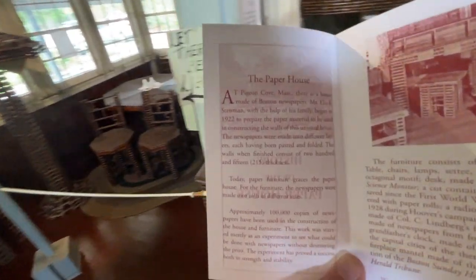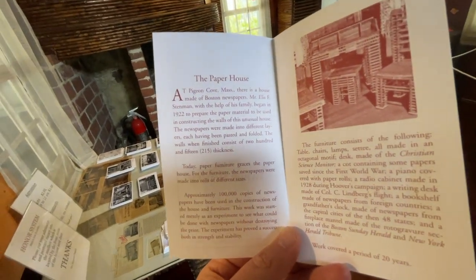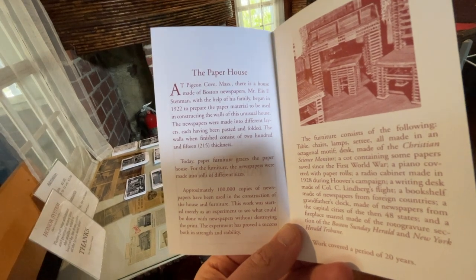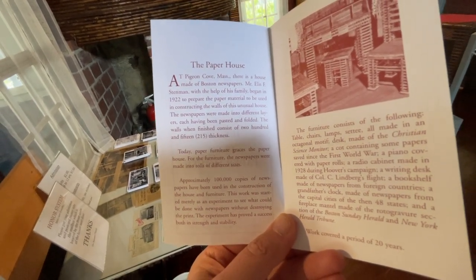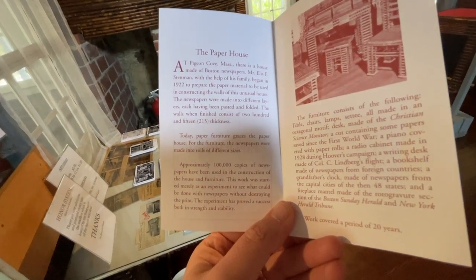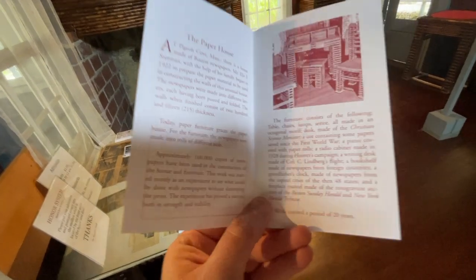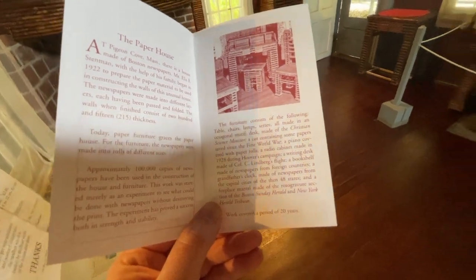The paper house at Pigeon Cove, Mass., made of Boston newspapers, that Mr. Ellis F. Stedman began in 1922. The walls, when finished, consist of 215 thicknesses. 10,000 copies of newspapers have been used in the construction of the house and the furniture. Wow.